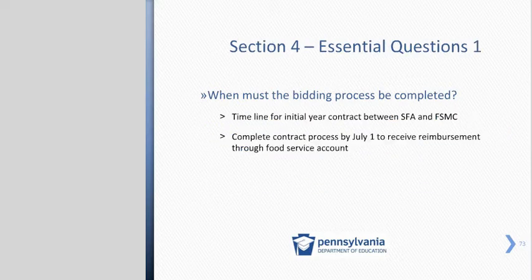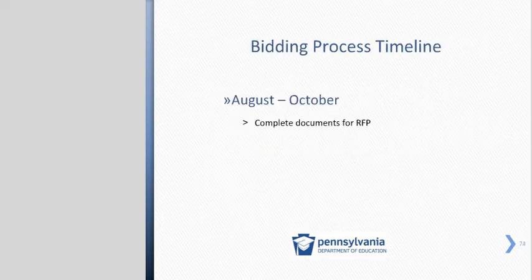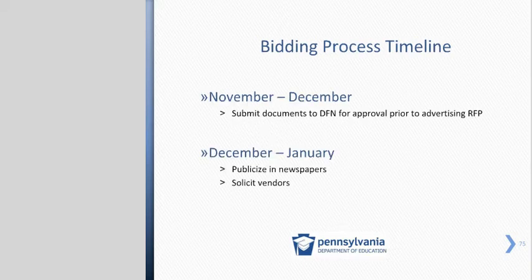On PAIR's form download, we provide a timeline for schools to follow for the standard process between the School Food Authority and the Food Service Management Company to ensure the process is completed by the July 1 deadline. A School Food Authority should allow at least 6 months from start to finish for the RFP process. Ideally, the process begins in August by completing the standard RFP, but not later than October.